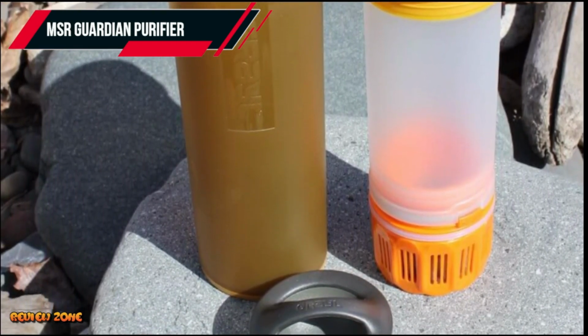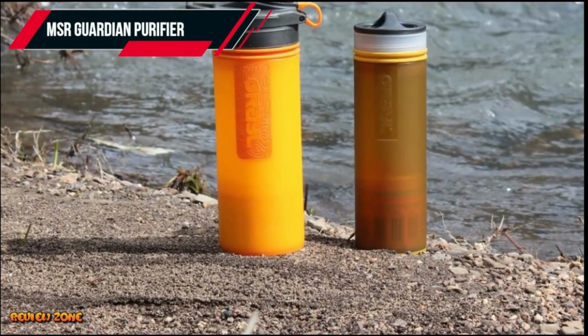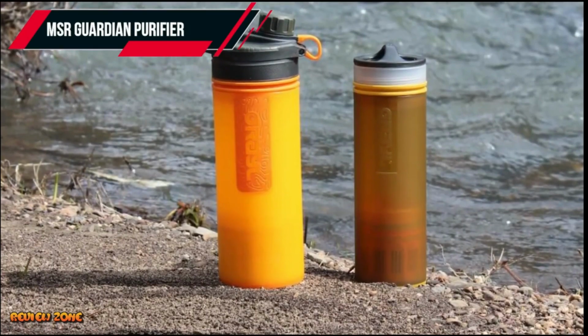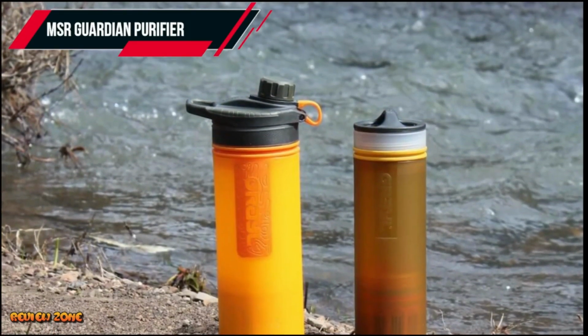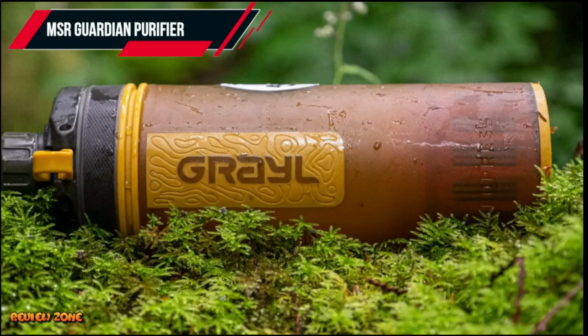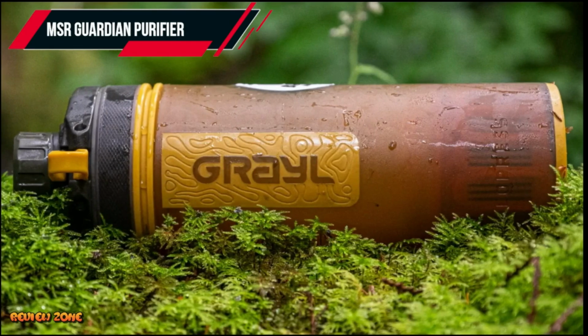That's our list of the top 5 best water filters of 2023. Whether you're hiking, camping, traveling, or preparing for emergencies, investing in a high-quality water filter is essential. Remember to choose a filter that suits your needs and ensure you have access to clean drinking water wherever you go.